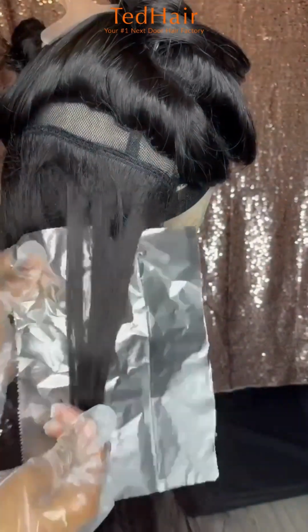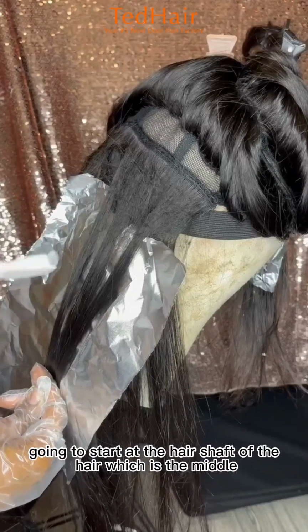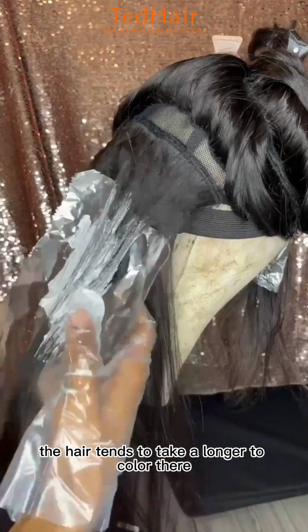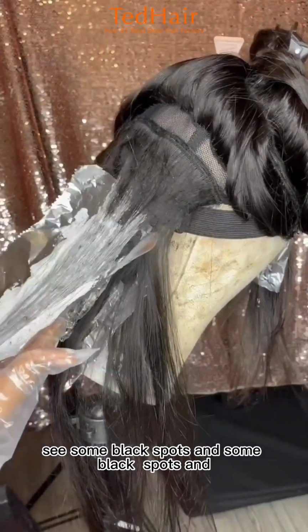After weaving out my highlights, I'm just going to put my foil underneath, and I'm going to start at the hair shaft, which is the middle. The hair tends to take longer to color there, so it's always good to start there, and also make sure that you fully saturate the hair. Otherwise, the hair will be spotty and you'll see some black spots and some blonde spots.